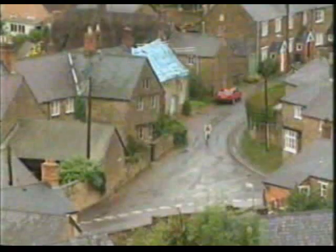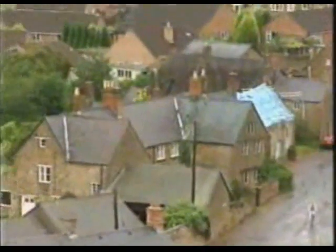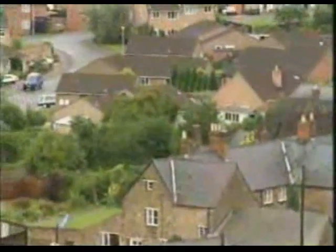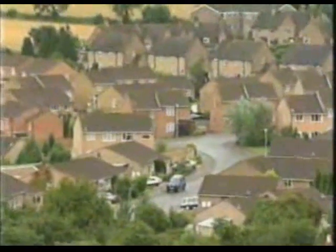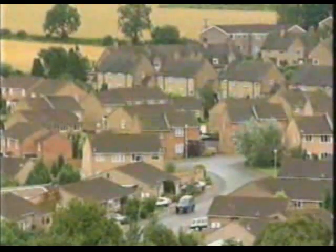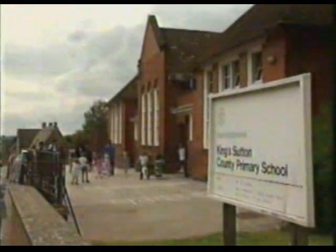Many of the other shops have closed too. That's strange because there are now 2,000 people living here. The population has doubled since 1945. And the village is much bigger. New housing estates have been built for the newcomers. But not many of the people who live in these houses work in the village.